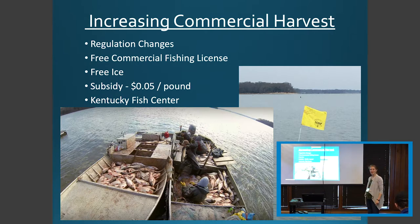I just wanted to add, that commercial fishing license is only for Asian carp. They can't harvest much more than that with the free license. And about next month, we are going to change to where we're offering that for $150.